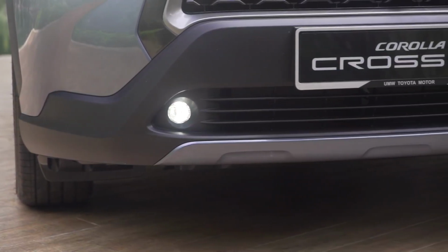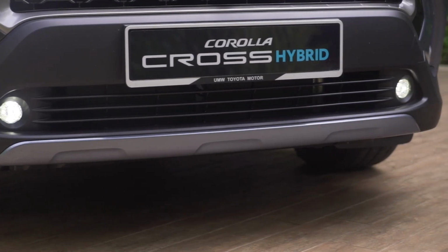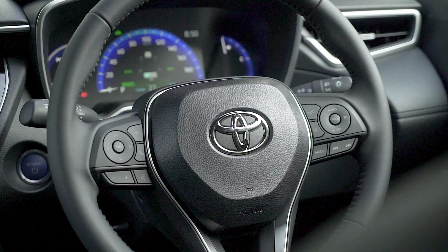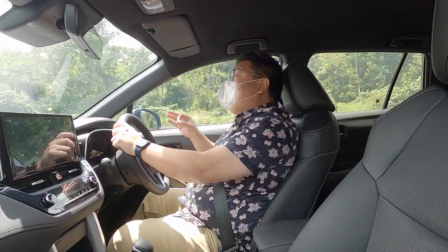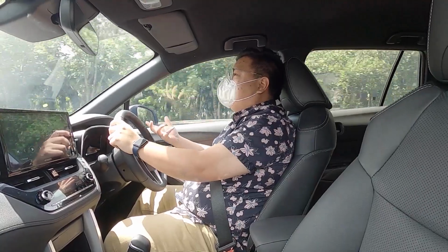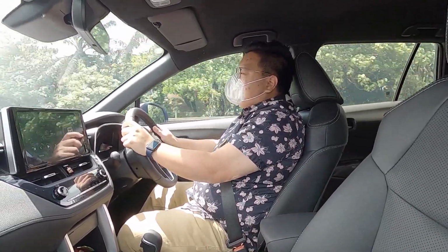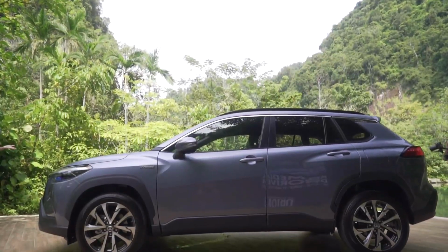Now in terms of resale value, you would think that hybrid cars have low resale value compared to the regular petrol. From Toyota's own point of view, its previous hybrid car, the Camry Hybrid, actually had better resale value, very strong even compared to the regular 2.0 model. So it is hoping that the same will repeat with this Corolla Cross Hybrid.